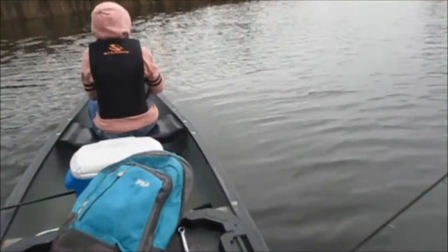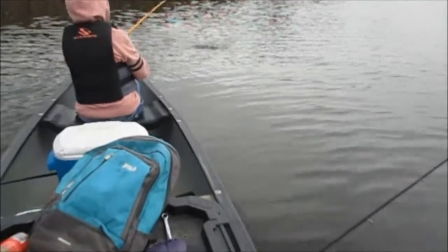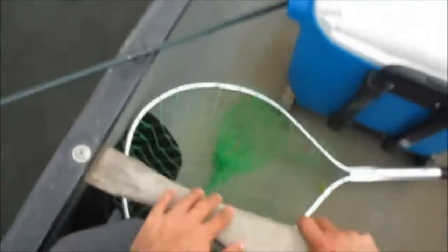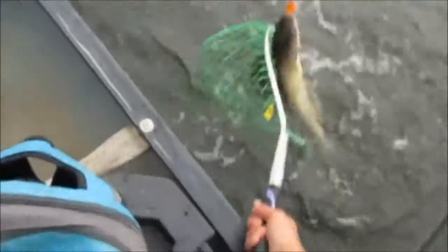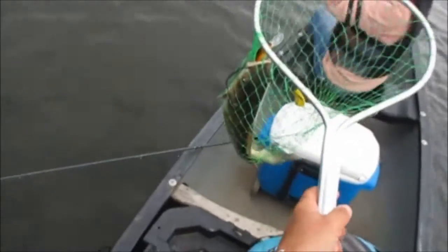Guys, on the crankbait? Probably a bass. No? What the hell? Yeah. Hold on. Hold on. Whoa. Man. That is a big one. Oh my gosh. Yeah, he's 3 pounds.